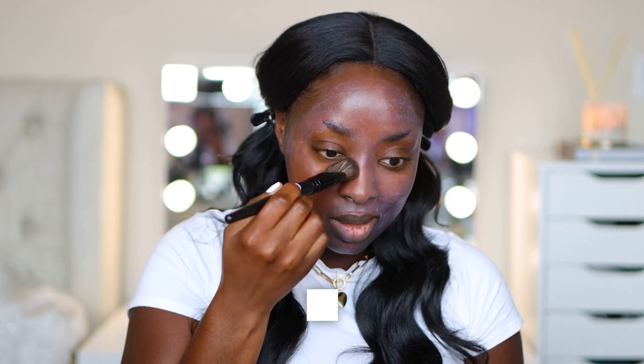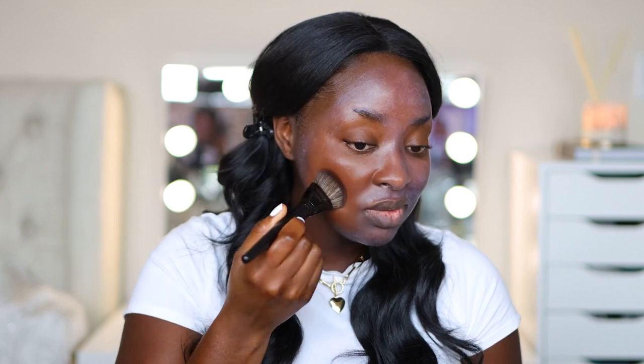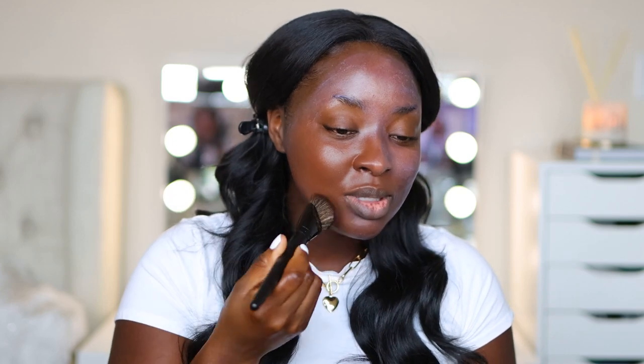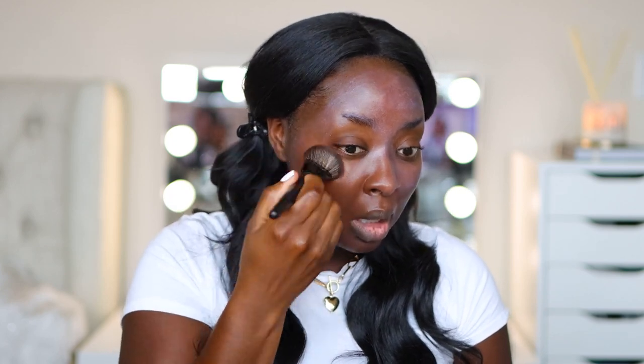This is good. This color is good. It is giving me coverage. I'm judging it because of the nasty SPF underneath it. It's giving me coverage. I can't even do it. You know what I'm saying? I did already prime my lips using the MAC Prep and Prime. Let's get this on the whole face, okay?